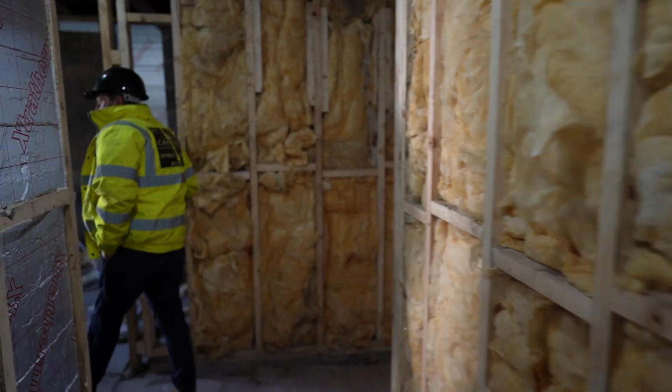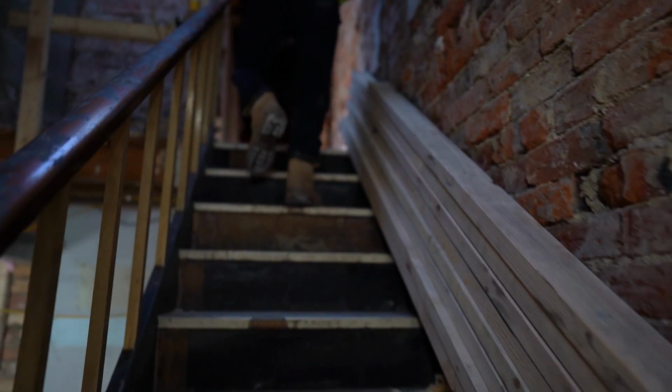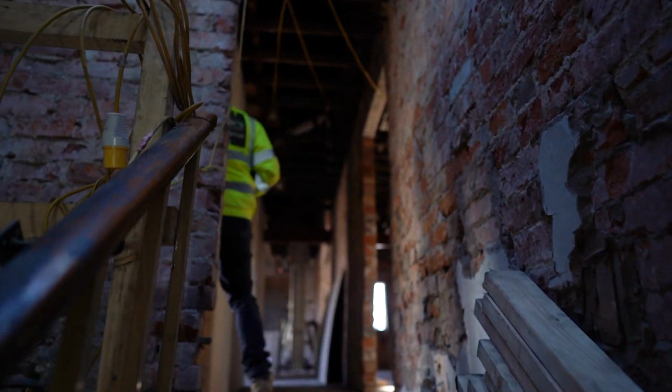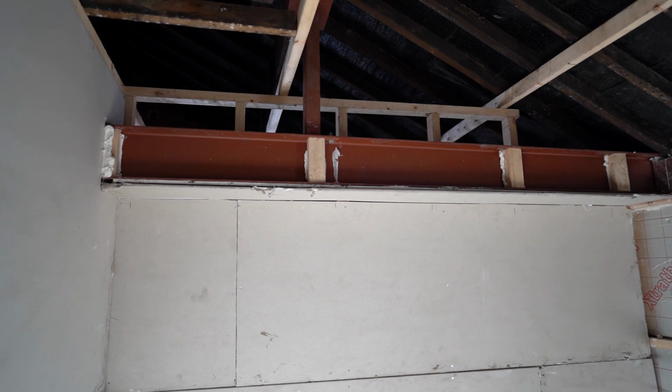There's been some real structural alterations upstairs. We've demolished all the existing chimneys that used to go right from the ground floor up through to the roof. They've now been taken out, and there are some serious structural alterations that have been proposed. There are some new steel beams to make sure that the building's safe, and for the layouts that have been proposed, we've also had to install some additional steelwork.